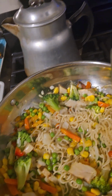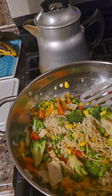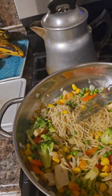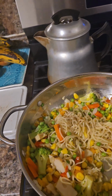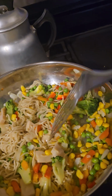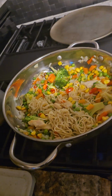You know what, I'm going to add a little. You can always think about it as you're cooking it, and you say, you know what, I'm going to add a little bit of this and a little bit of that. So what I was thinking about adding was a tiny little bit of garlic, because I want to bring in that flavor that only the garlic can bring. So I'm going to go ahead and get that garlic.